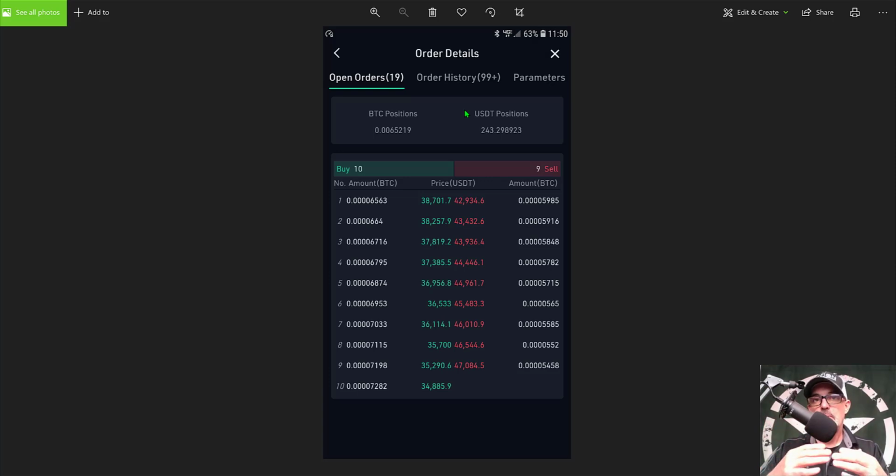And then it will hold the remainder of the funds, in this case USDT, in order to have funds available to buy Bitcoin if the price goes down from the moment that I deploy it. And actually today we're still pretty much balanced on the grid. I have 10 buy orders and I have 9 sell orders. I have about $243 of USDT, and the remaining amount is held in BTC.